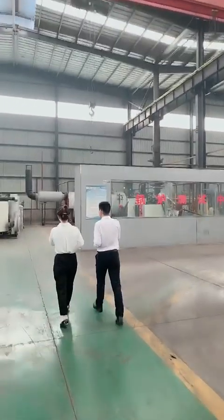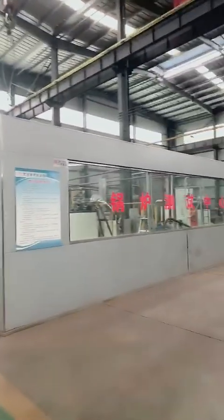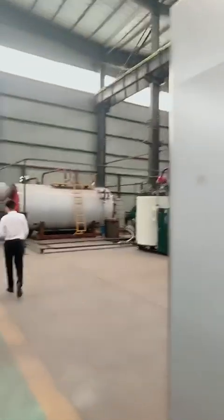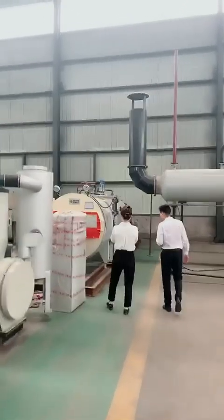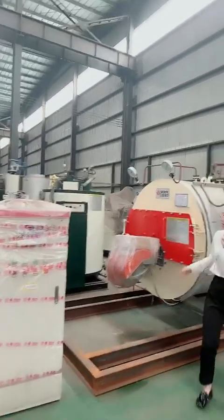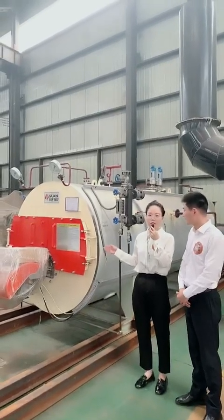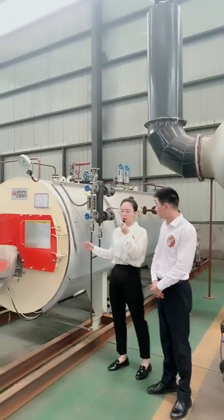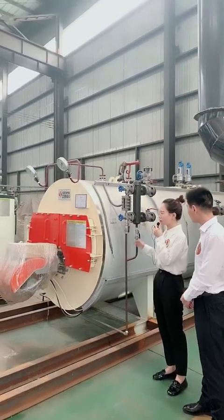Now let's go to our showroom to check our oil gas fired steam boilers. One is the horizontal type, one is the vertical type. Yes, this is the skid mounted type boiler. It's fully assembled before leaving the factory, so the client has no need to do installation and commissioning work on site. It's very convenient for clients.